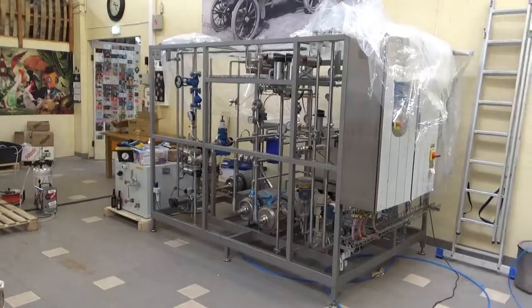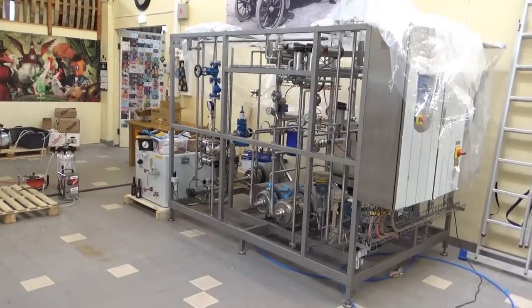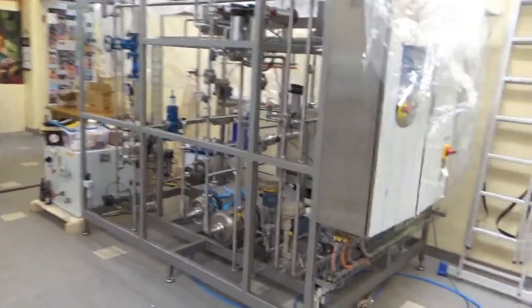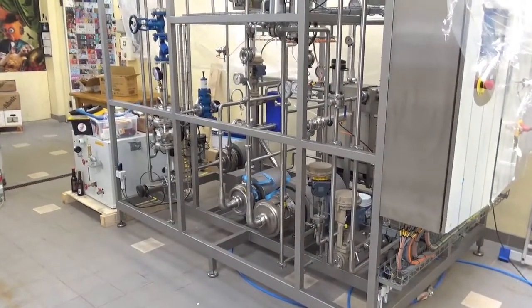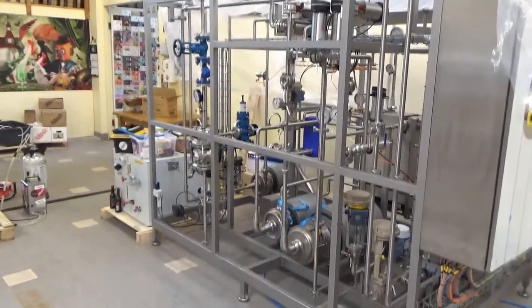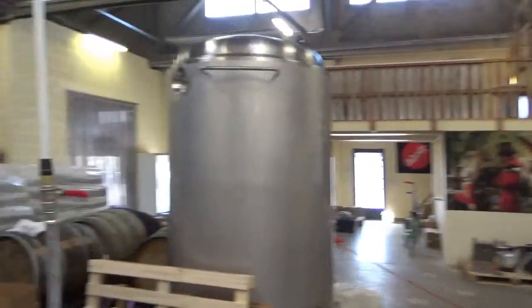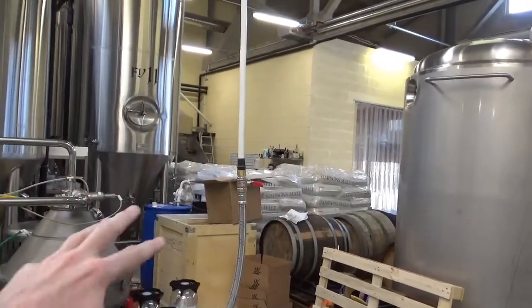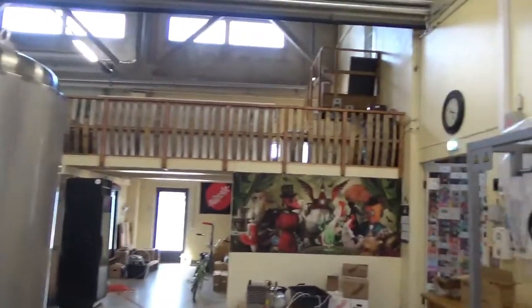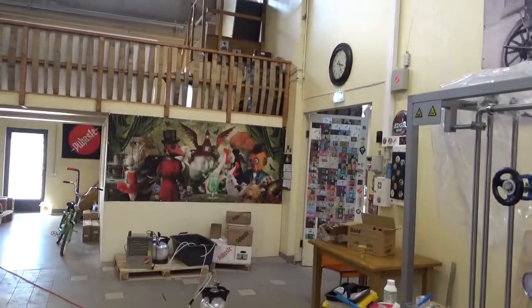This thing that is waiting to be installed is a pasteurisation line, so they can pasteurize the beers. He says that they're going to work on some non-alcoholic beers at this point as well. So this is for his project with non-alcohol beers. You can see this is a tank that's going to go with that as well. But apparently they're getting more tanks, and this whole space here will be just fermenters. You can see they've got some old pictures and stuff from around here.